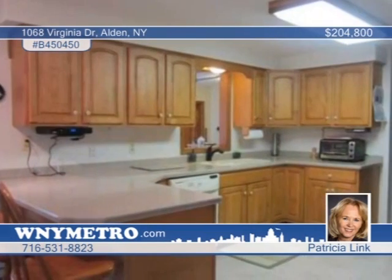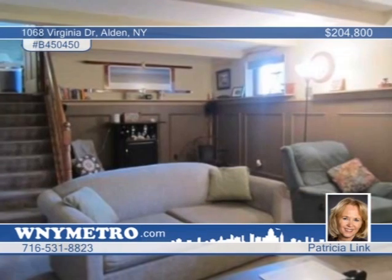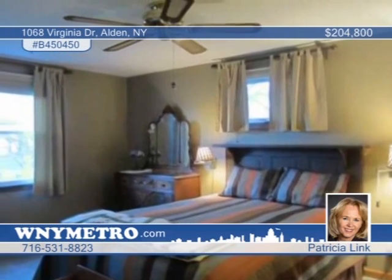It features a large kitchen with Corian counters, maple cabinets, and walk-in pantry, and a spacious dining room for entertaining guests. Recent upgrades include a remodeled bath, fresh siding, newer windows and flooring, and more. Have your friends over to relax on your back deck and enjoy the privacy of no rear neighbors. Give Patricia Link a call for more.